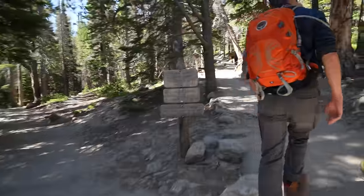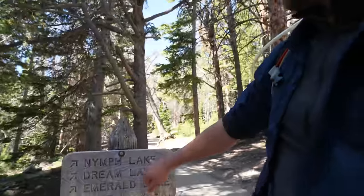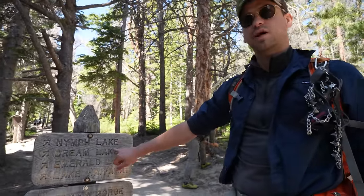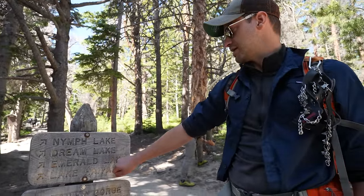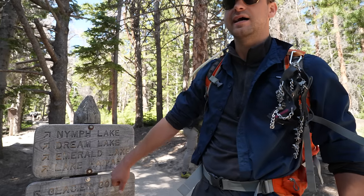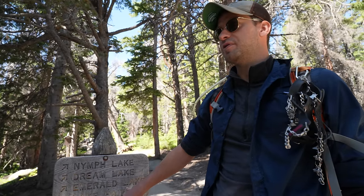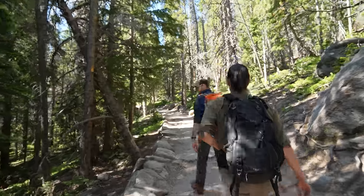Okay, so which is the first one that we're gonna get to? So we're gonna pass by Nymph Lake, and then we'll be hitting Dream Lake. If we wanted to, we could go a little higher to Emerald Lake. I think we're gonna skip that and try and do Lake Haiyaha. Okay. I've only been here once. They say that there's still some snow up there, but it might be pretty navigable.